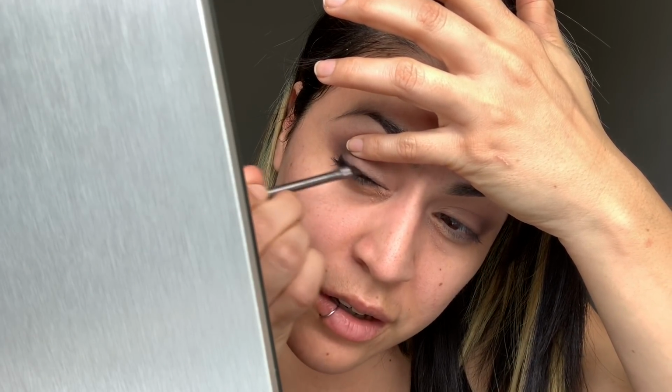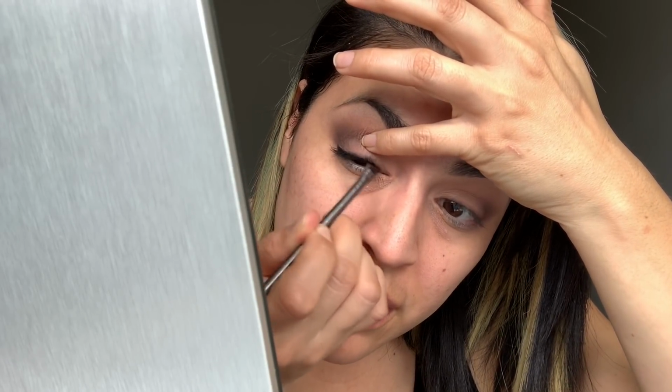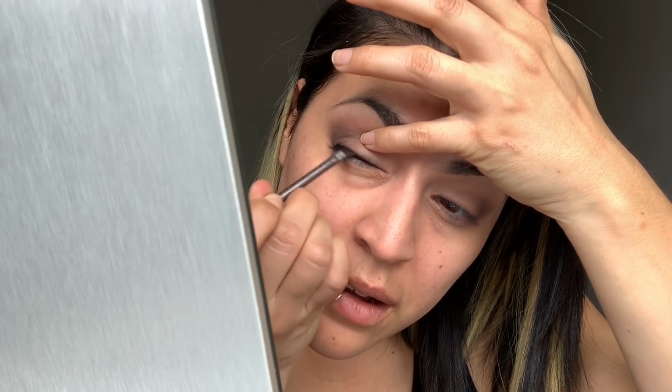Then what you're going to do immediately is take your angled brush and smudge it all together. You have to work fast with the Aqua XLs because they dry down so quick.